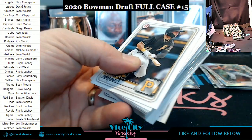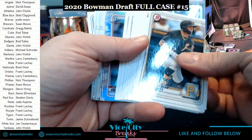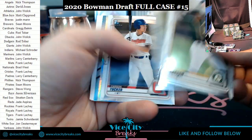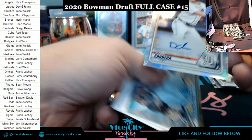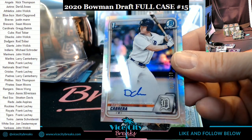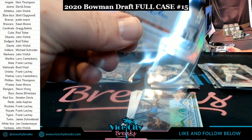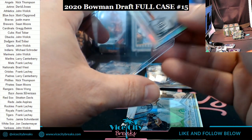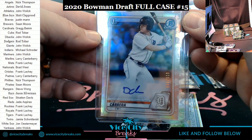Again, there are no earthquakes in Florida. We have no fault lines here. A Daniel Cabrera Tigers refractor autograph, 10 out of 499 for the Tigers.